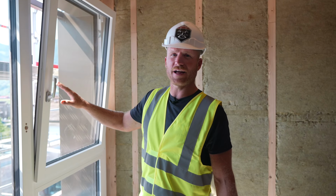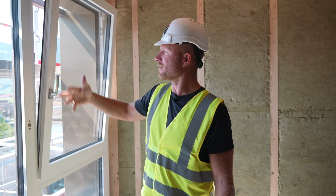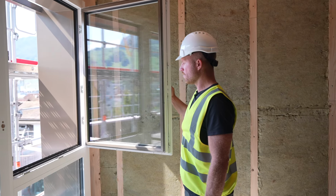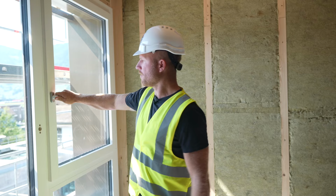Now, a lot of these buildings are not air-conditioned just because of the infrastructure and the way things are. You rely a lot on just outside ventilation. But you go ahead and close that, and now it becomes your standard window that maybe you think of like a casement, but you've got tons of airflow, and then you've got the ability to lock it.